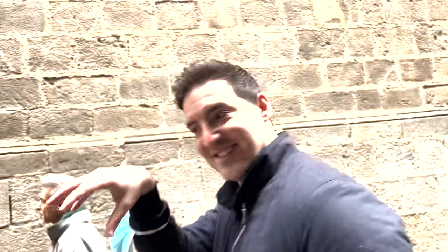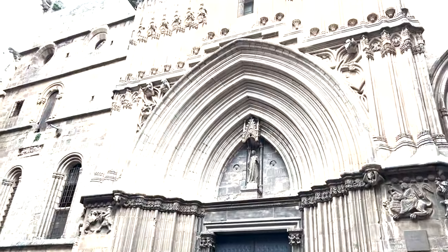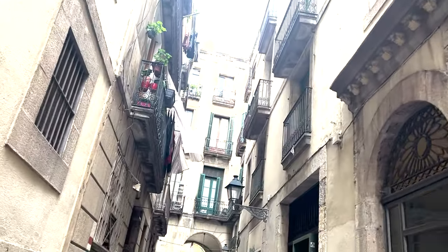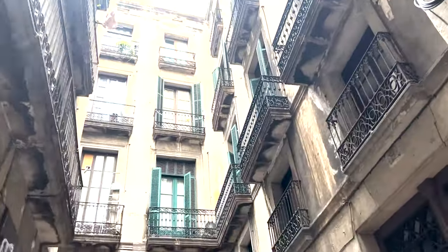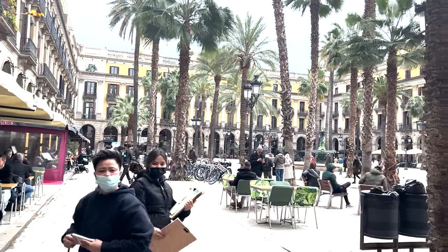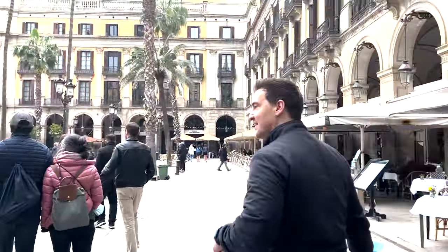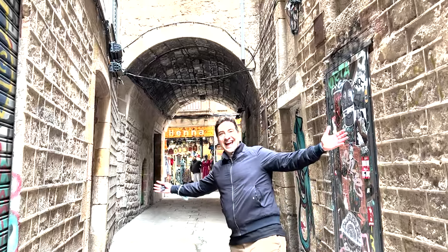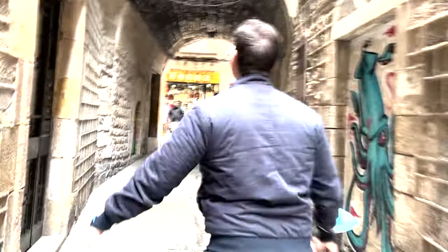They're quite interesting and they're hanging out like this. Going under a little old walkway. Yeah. Secret old town.